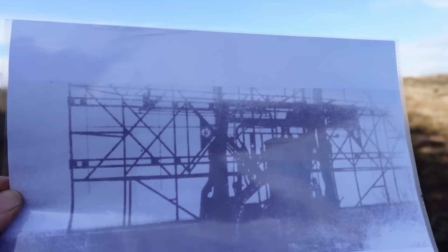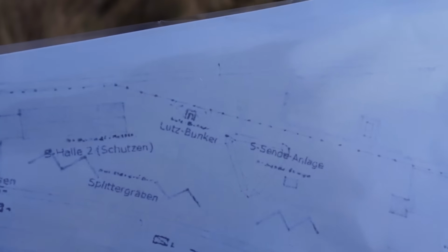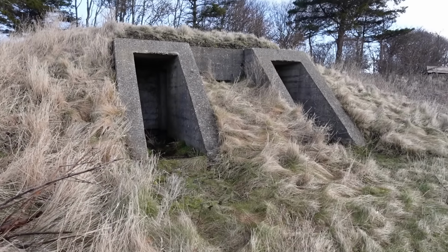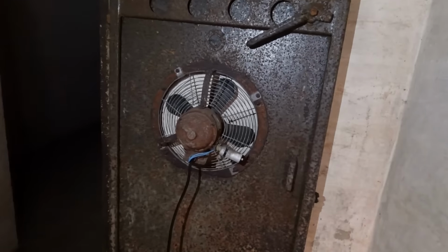This is what the Germans hid up here. Can you see that? So the Germans had on their plans a Luftschutzbunker. We can agree upon that, as these are the original drawings. But where is it? It's right there. There's a fan on the door. Can you see that? And it looks really, really old.